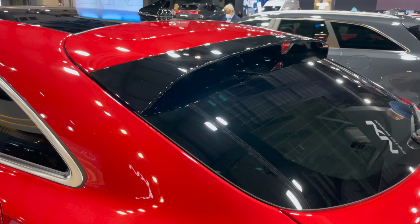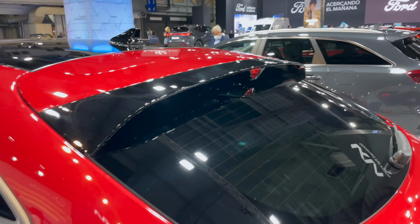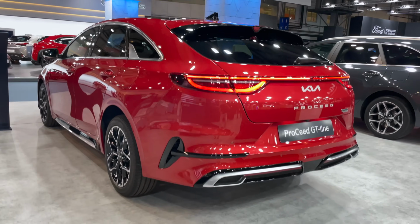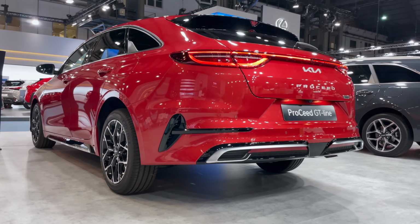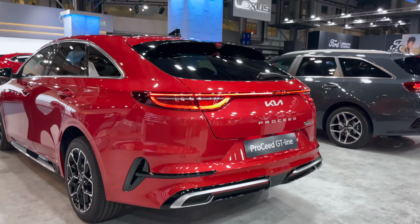Nice spoiler and stoplight, sport stoplight integrated on the top. Still same nice signature LED tail lights. And we have now a fake exhaust and little fake tips, but it still looks decent. You can see the exhaust pipe on the right side.